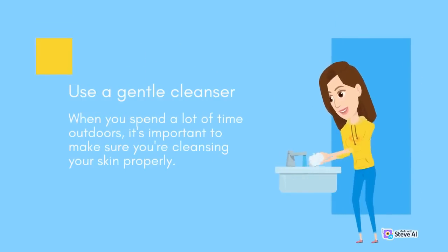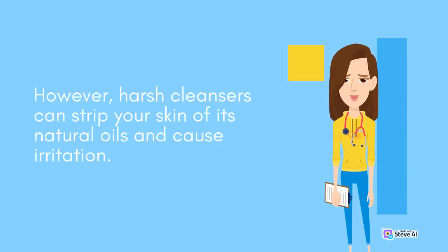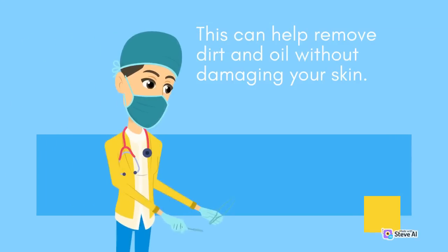Use a gentle cleanser. When you spend a lot of time outdoors, it's important to make sure you're cleansing your skin properly. However, harsh cleansers can strip your skin of its natural oils and cause irritation. Instead, look for a gentle cleanser that is designed for your skin type. This can help remove dirt and oil without damaging your skin.